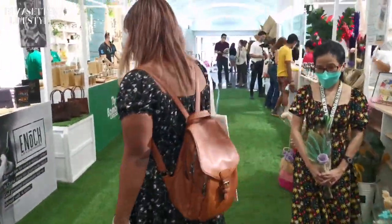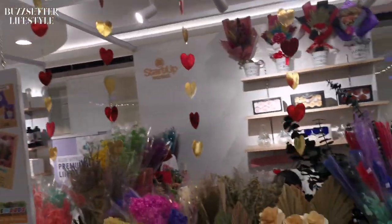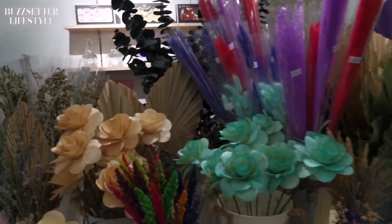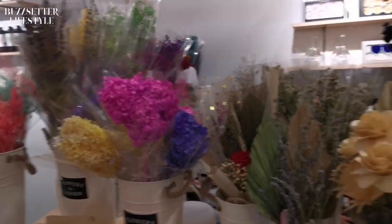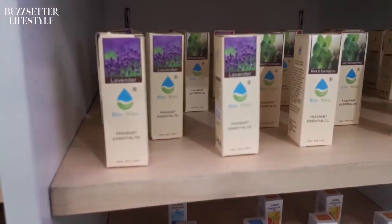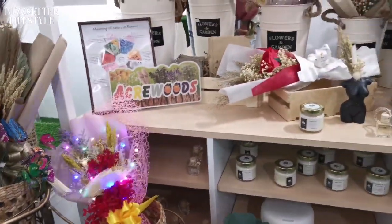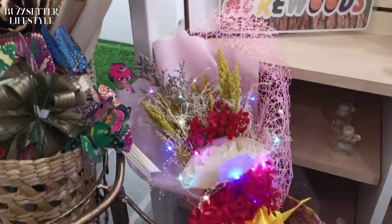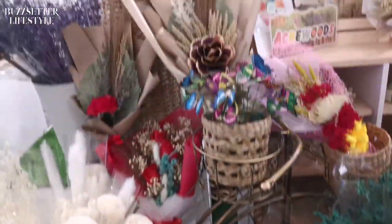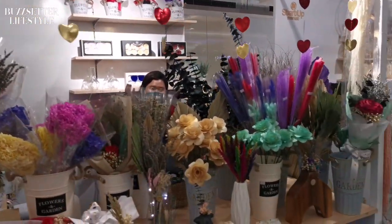Right now, next up is the Acre Woods. This is really interesting. It looks like a lot of plants. It is the month of love, so there's a lot of flowers over here. Happy Valentine, guys. Right now, it is February. I'm not sure what this is. This is oil. So guys, if you want to look for flowers, this one's nice, flowers with lights. They also have their own assorted flowers or roses as well. This is where you might want to stop over for Valentine's.